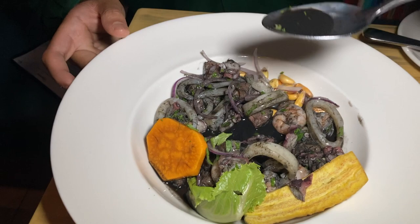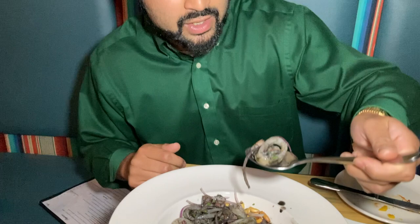Ooh. Oh, that's the citrus, right? So the ceviche is kind of like mildly cooked by the citrus juice. Just a lot of lemon and lime, and all that bite kind of gets into the seafood. If you're at a Peruvian place, you gotta have ceviche. Let's go in. We get a nice squid and shrimp. Oh yeah.